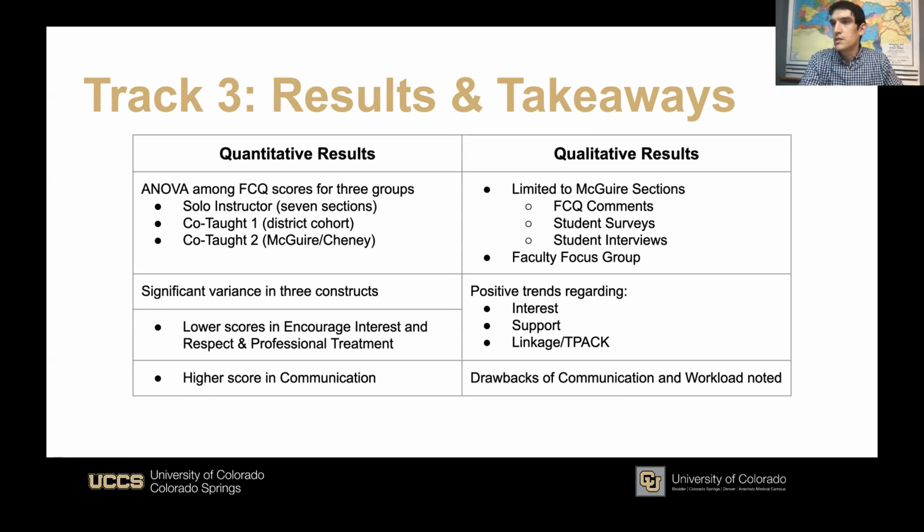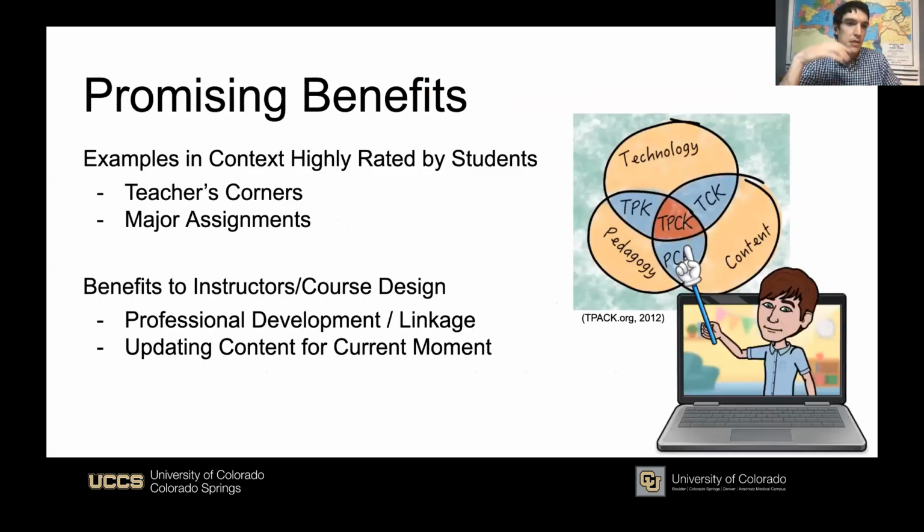So these pointed us to some promising benefits. The examples and contexts were highly rated by students from the teachers' corners and the major assignments. Also worth discussing is the benefits to the instructors. This is something that wouldn't be reflected in student questionnaires, but in our faculty focus group, we talked a lot about how opportunities like this are great for professional development and linkage for the instructors.